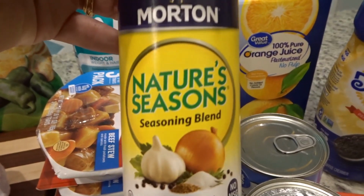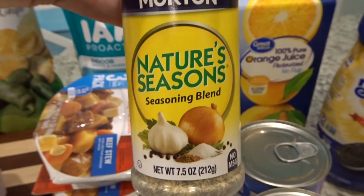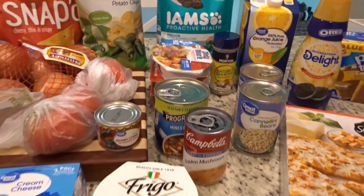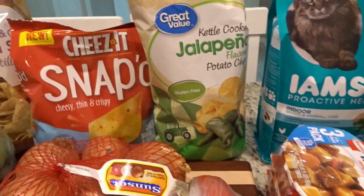We are almost completely out of Nature Seasoning. Oh, it's Nature Seasons. All right, I always call it Nature Seasoning. We were almost completely out, so I grabbed some more. Gracie needed some more cat food. Did I skip anything right there? No, I don't think so. Green chilies. We'll go back here.